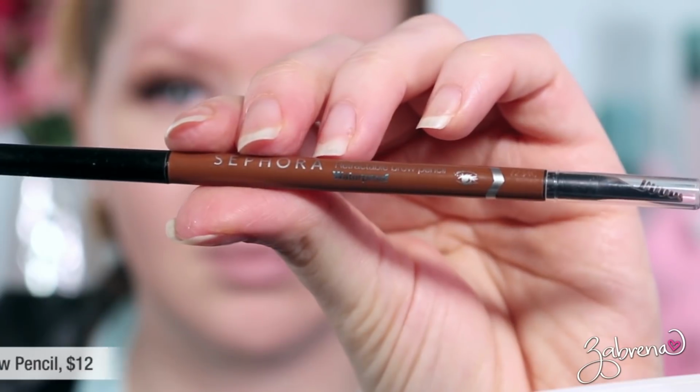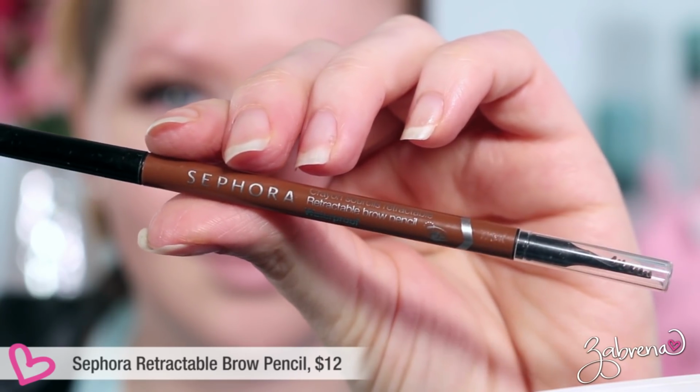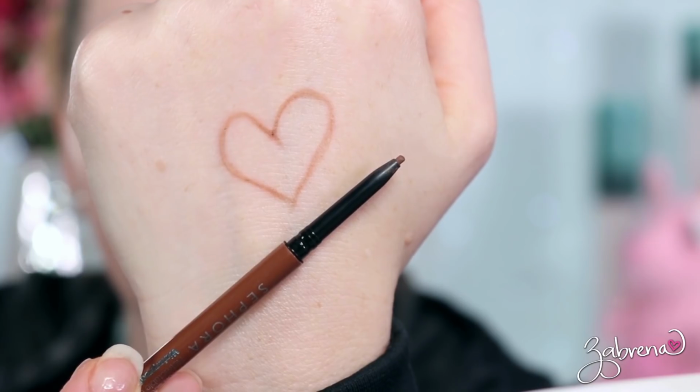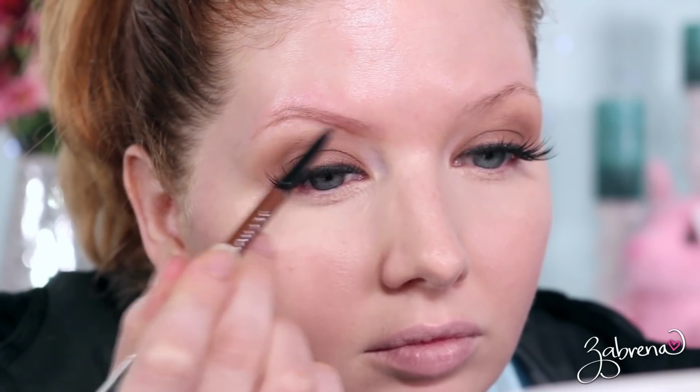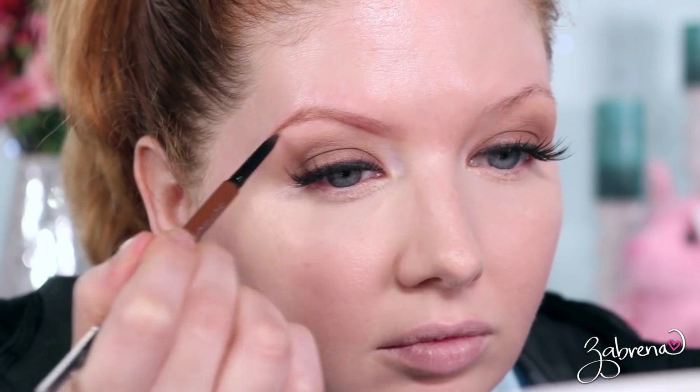Beginning with one of my all-time favorites. This is one that was so good. The second that I tried it, I went back and bought 5 backups of it. And that is Sephora's Retractable Brow Pencil. This is a waterproof formula, and the shade that I'm showing you here is Auburn. Not only is this very creamy, soft, smooth, easy to apply, it blends in so beautifully. It's undetectable nearly on the brows.